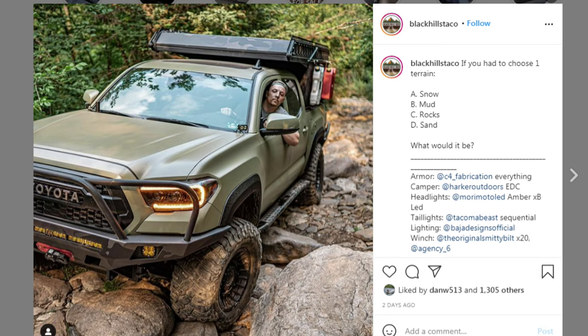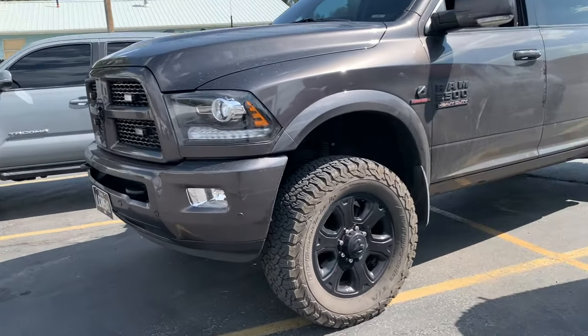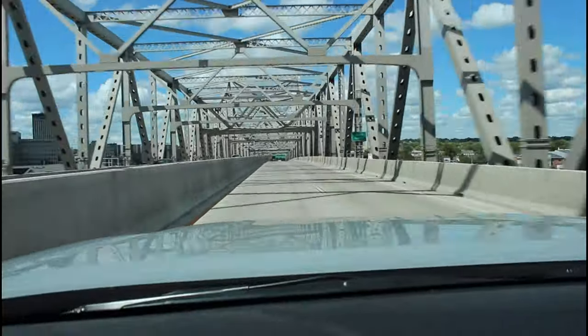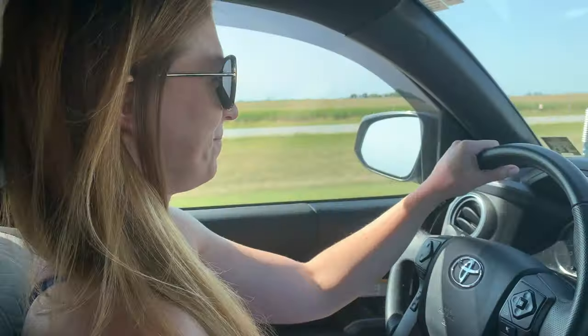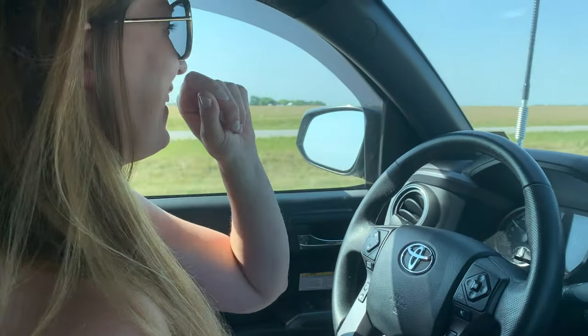And we set off. So we met up with my buddy Ben, who's in a Ram 2500, and both Dan in the Taco and Ben in the 2500 were with us for essentially the majority of the trip. Don't smile, look serious.